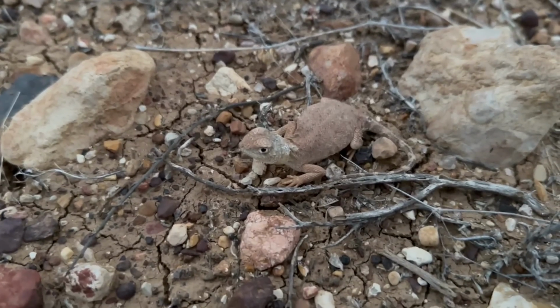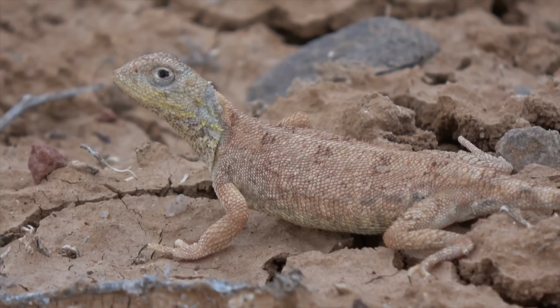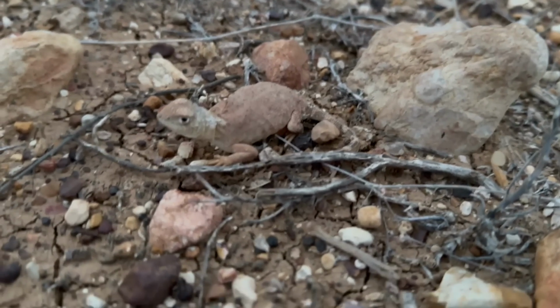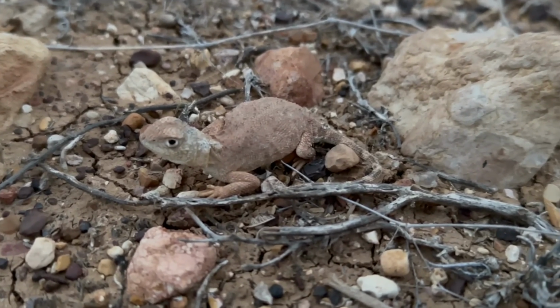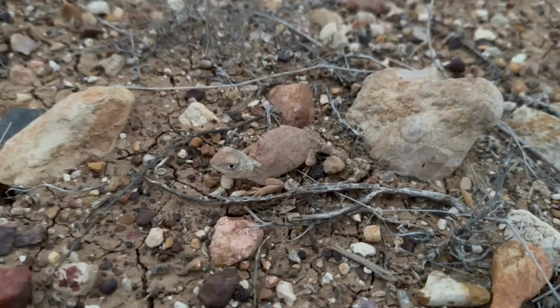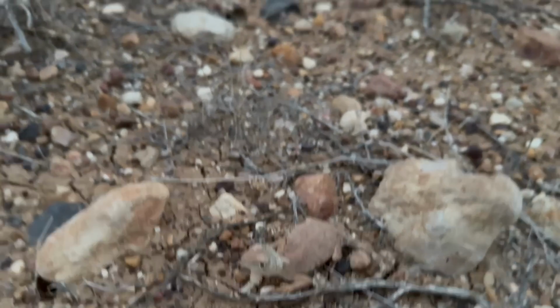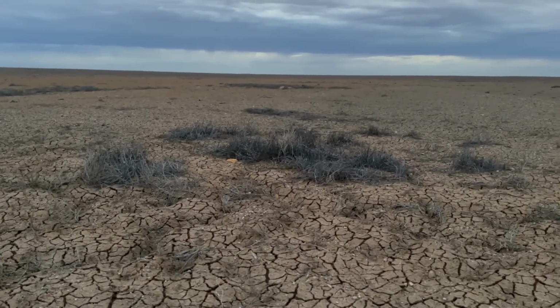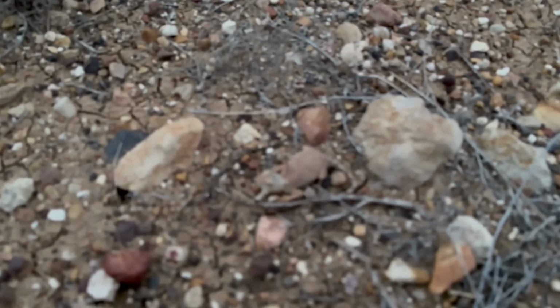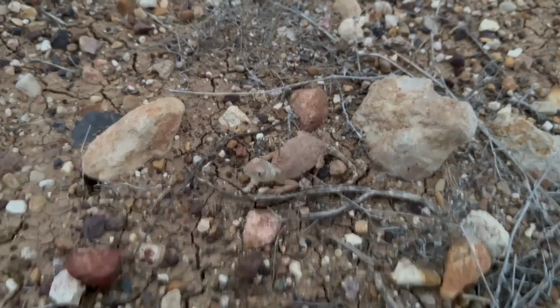Despite the name, earless dragons actually do have ears. They're just covered by scales, and they are one of the coolest little lizards that you can see. They're just so weird and unique, stocky little nuggets. And I'm surprised that this guy's sitting still. We aren't gonna hassle him too much because we're gonna go keep looking for this taipan. But the lizards are out. That's a good sign. I'd be out if I was a taipan because I'd probably be trying to eat one of these.